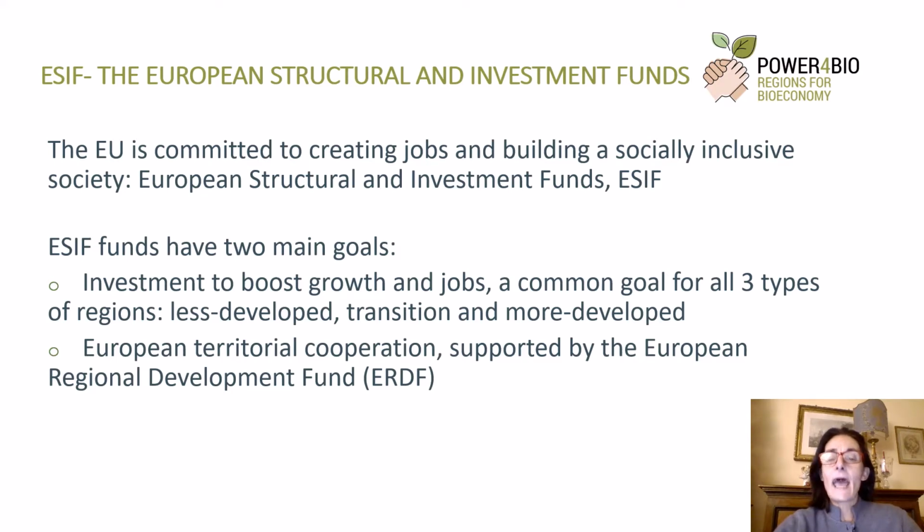ESIF funds have in general 2 main goals: to support the growth and economic development of the European Union and the creation of jobs. Those 2 main goals are common for all 3 types of region: less developed, transition and more developed regions. ESIF also target supporting territorial cooperation, which is the main aim of the European Regional Development Fund.